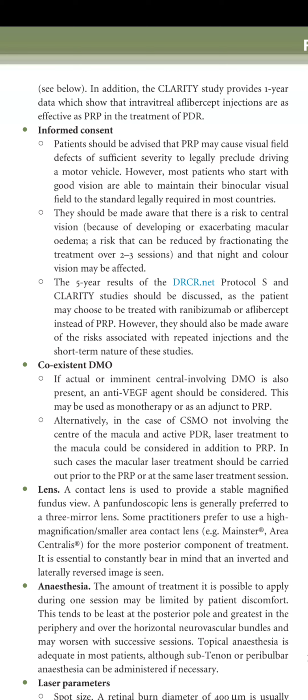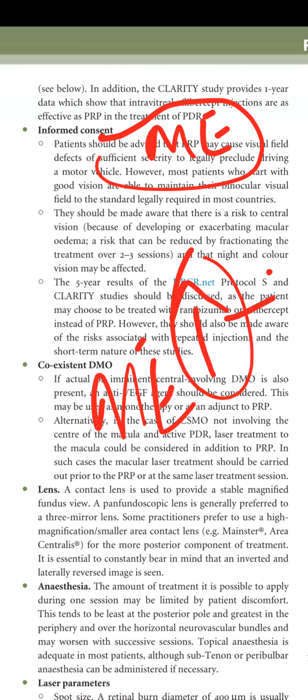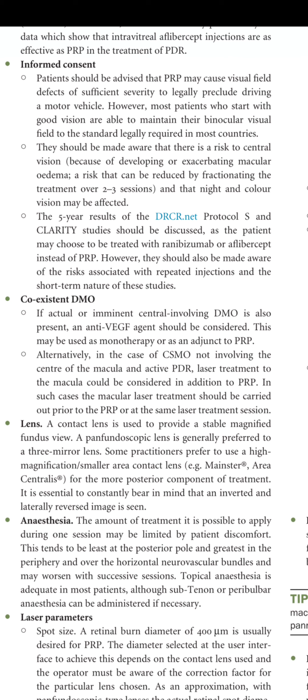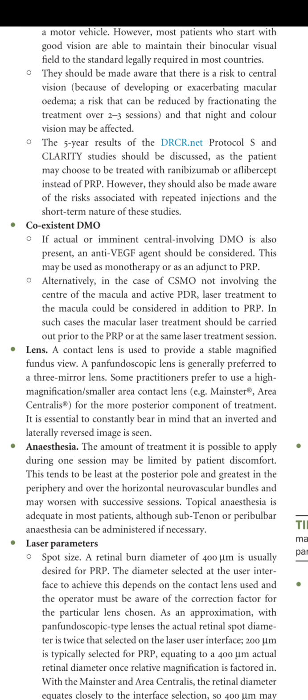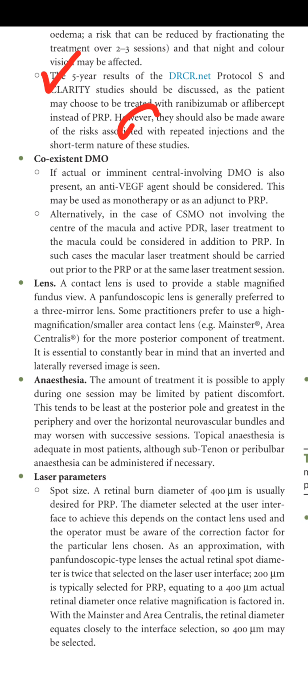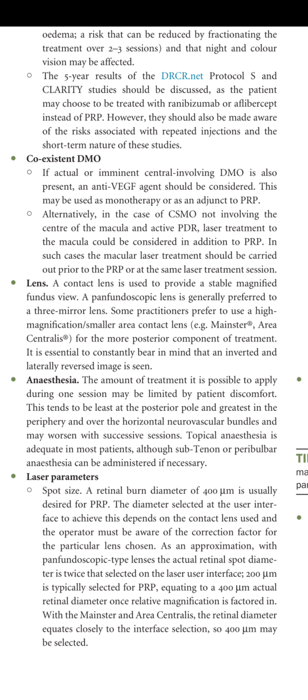They should be aware that there is a risk to central vision because of developing or exacerbating macular edema, a risk that can be reduced by fractionating the treatment over 2 to 3 sessions, and color vision may be affected. So you know that PRP is associated with macular edema. If there is already macular edema, it can exacerbate the condition, and one can even lose central vision as well. The 5-year results of the DRCR.net Protocol S and Clarity study should be discussed, as the patient may choose to be treated with ranibizumab or aflibercept instead of PRP. However, they should be made aware of the risk associated with repeated injections and the short-term nature of these studies. So you can always advise the patient that they can get anti-VEGF treatment instead of PRP.